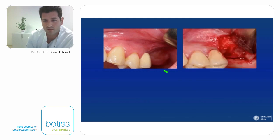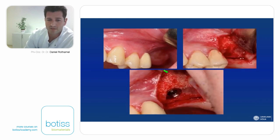Situation after 6 months: reflecting the flap, we can easily see that there's a lot of bone formation on the lateral aspect, quite predictable with a smooth surface. So we see 100% bone formation on this lateral bone graft.